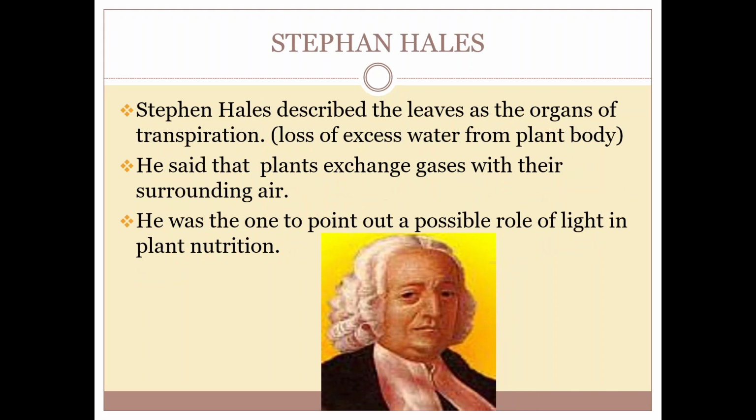Stephen Hales described the leaves as the organs of transpiration. That is, loss of excess water from the plant body is called transpiration. We have learned that. So, he said that plants exchange gases with their surrounding air. He was the one to point out a possible role of light in plant nutrition.